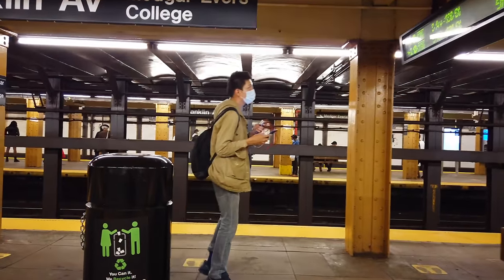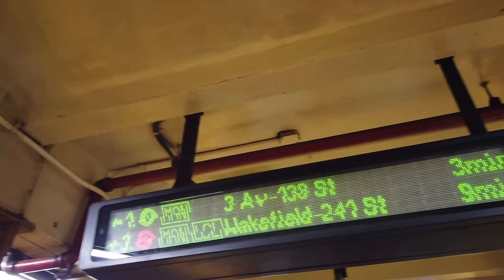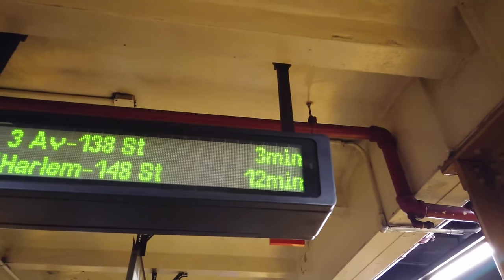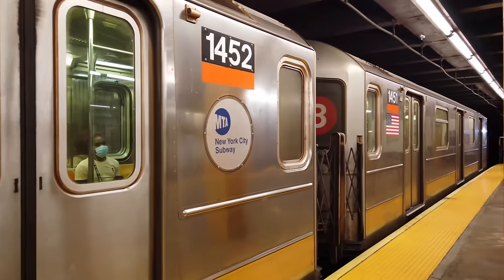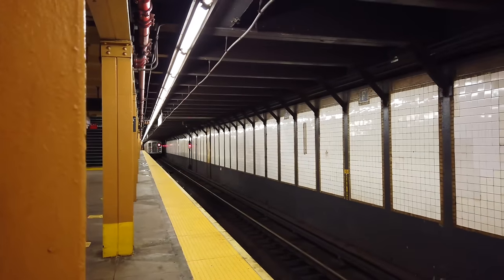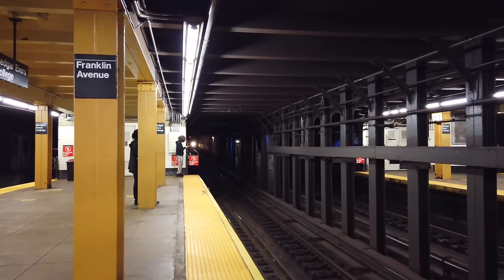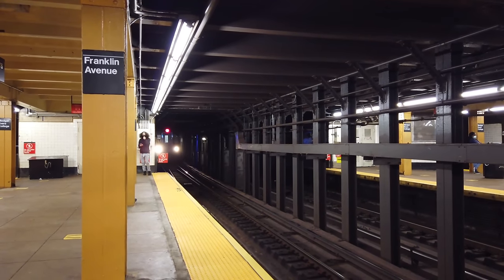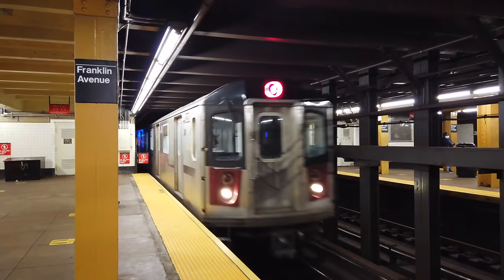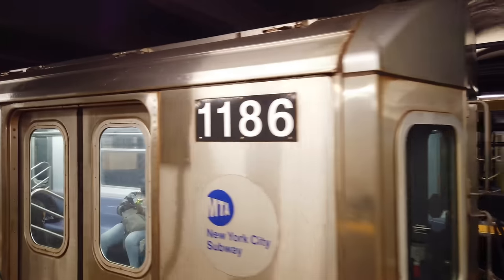Medgar Evers College. This looks like a good place to change for the 2. I didn't know Medgar Evers College was here though. That's pretty cool. For those of you who don't know who Medgar Evers was, you should do a Wikipedia search. He was a civil rights activist. And, well, not going to go into any detail, but he's worth commemorating. Fortrain! Nope, not yet. Gotta wait for the 2.